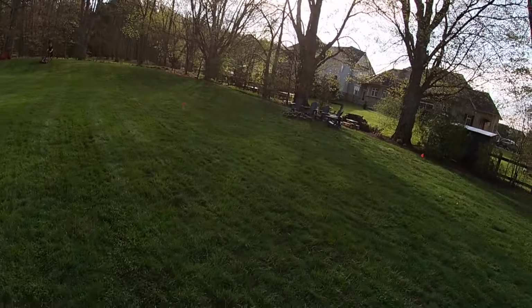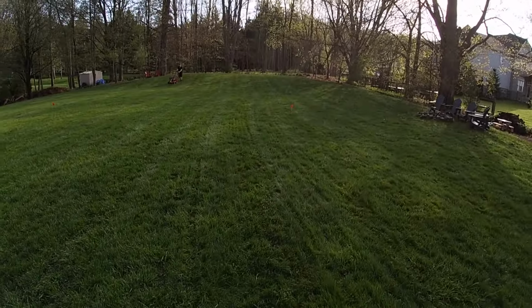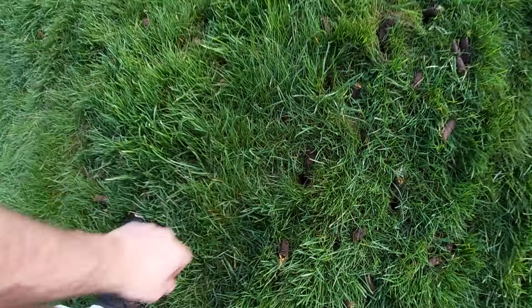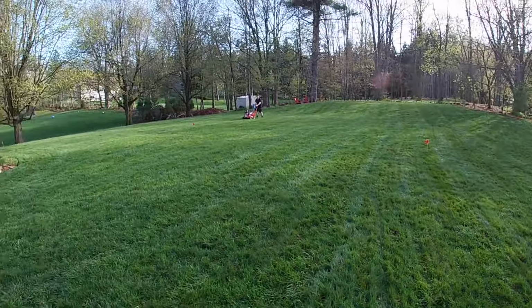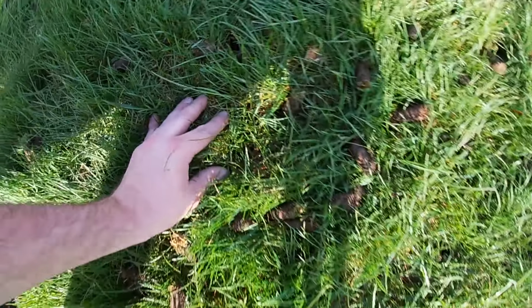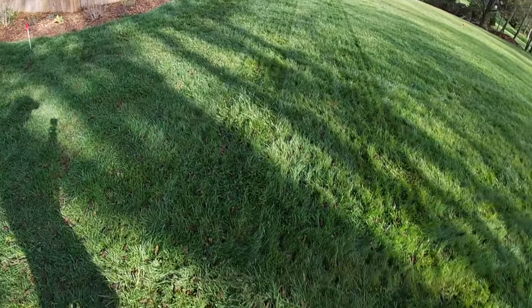But yeah, that's pretty much it. We're gonna keep going, keep poking those cores. And these cores are gonna allow lots of nutrients and water to get down into the lawn. So this is what we're talking about here. Both ways, double the cores, nice seed bed here, lots of holes, lots of area for water to get down into the soil there.